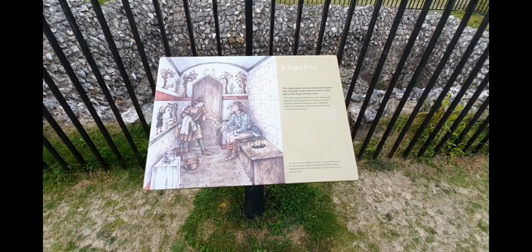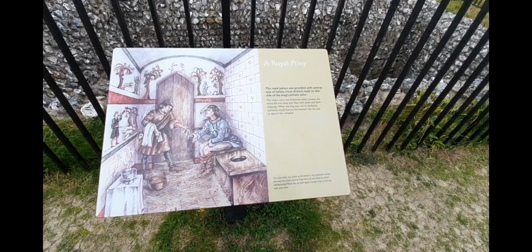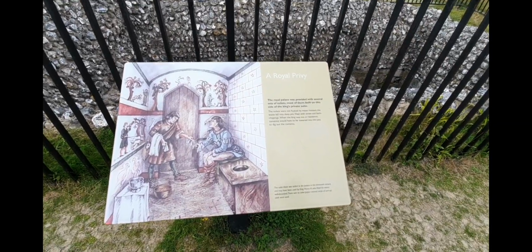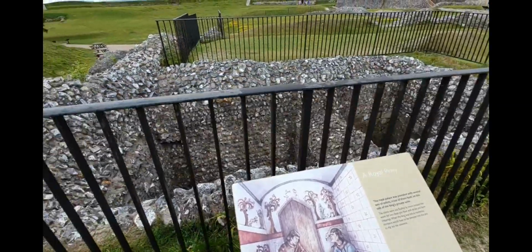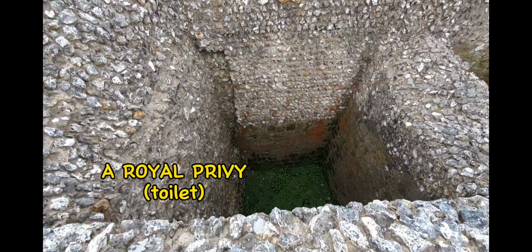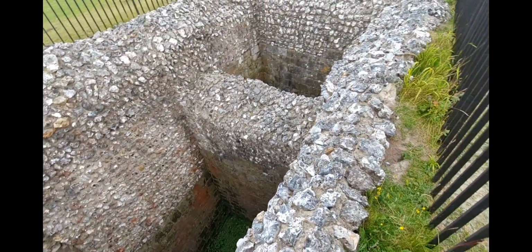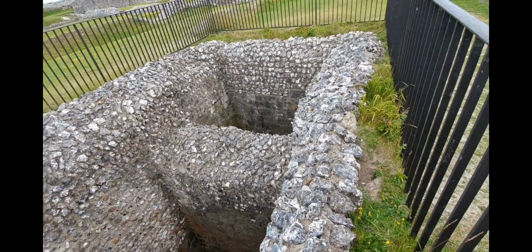Oh, there was a royal privy here. Now the royal privy was the toilet, in other words, what they call the privy. As you can see, it was just a big pit which filled up with nasty things, and somebody had to empty it out on occasion.